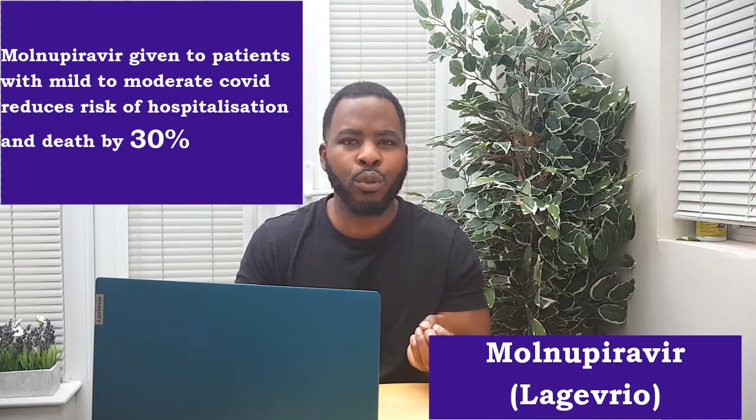Now, if you're unable to take nMABs for whatever reason, such as maybe allergy or a reaction to the drug, the next option will be to take the antiviral treatment. And this is an antiviral drug called Molnupiravir, which I've covered in my previous video. Molnupiravir has been shown to reduce hospitalisation and death by 30%. So you can compare that with the nMABs, which is between 70 to 85% depending on the type of drug.